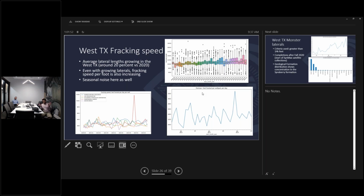Based on this, increasing lateral length and increasing wells per well pad, how can you incorporate both of those parameters into a single metric? This is how I came up with the fracking speed. What this is trying to quantify is, if a frac crew arrives at a well pad and we are seeing increasing lateral feet, what is the total number of feet per well pad which they are trying to finish, and how many days did they take to finish all of those additional fractured feet? That is what this fracking speed is trying to quantify.